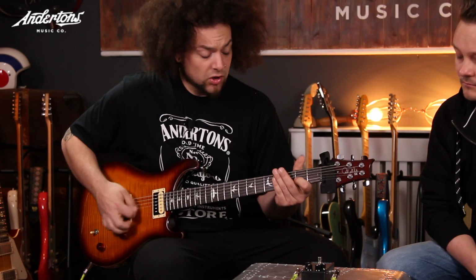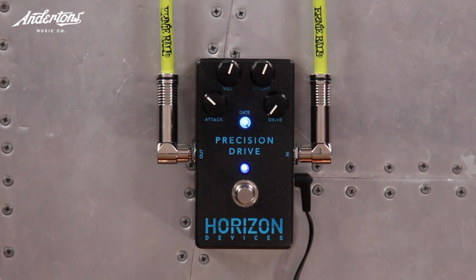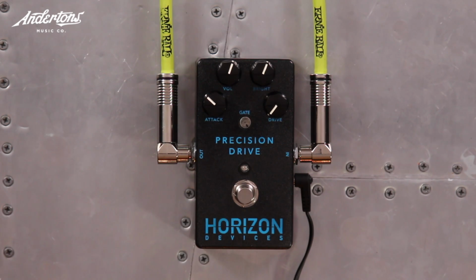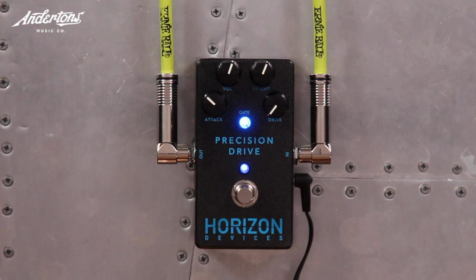Okay, so this is without. Definition. Super subtle. I can hear it gets brighter, more defined. Yeah, more chord definition, I think. So it tightens it up a little bit.